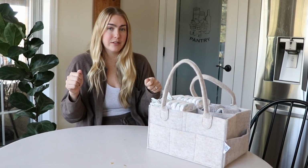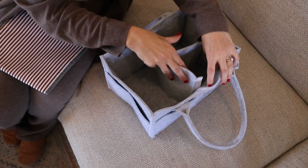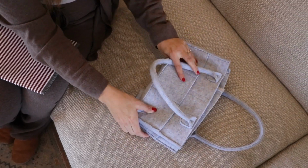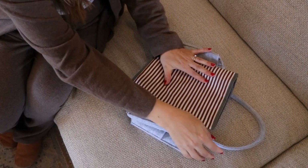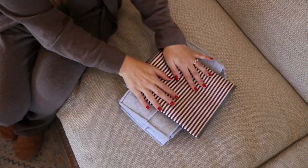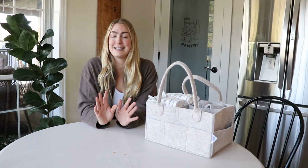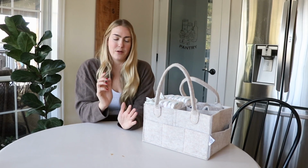Another one of my favorite ways to use a diaper caddy, they actually fully collapse, and I love taking them with me when I travel. So I fully collapse it and I put it in a suitcase so that when I travel with my kids, when we are in a hotel room or at grandma's house, we can have all of our diapers organized, especially if you're traveling with multiple babies in different size diapers. It's really important to keep that all organized when you get to your destination. Otherwise, your whole suitcase is going to be diapers and wipes, and you're going to be searching for items the whole trip long. So I love to bring a travel caddy.